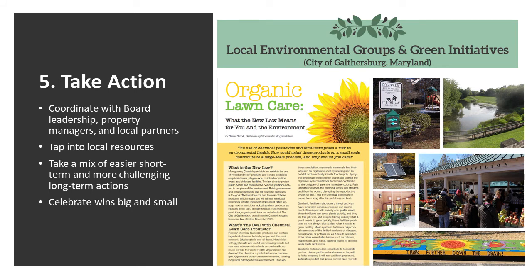Now for the fun part, taking action. Working together with Green Team members, board leadership, property management staff, and other local partners, it is time to execute the plan. Whether your Green Team is coordinating with the board to conduct a tree study, promoting energy efficiency practices in a community newsletter, or applying for funding to install rain gardens, taking action is what the Residential Action Framework is all about. Remember, not all actions can happen overnight, so make sure to combine some easy short-term wins with more challenging long-term projects. Also, don't forget to celebrate your accomplishments no matter how big or small. This can help Green Team members stay motivated and keep spirits high as you tackle bigger projects.